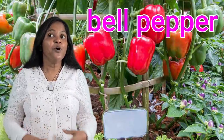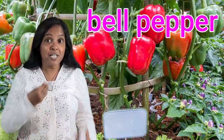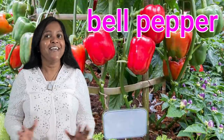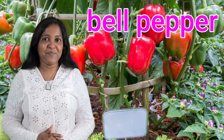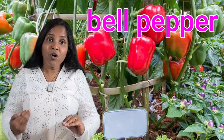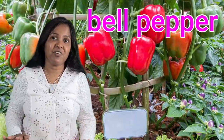It's rich with vitamin C and many minerals. We can steam, we can bake, we can cook and we can eat bell pepper. But make sure to cook with light heat to save the nutrients.